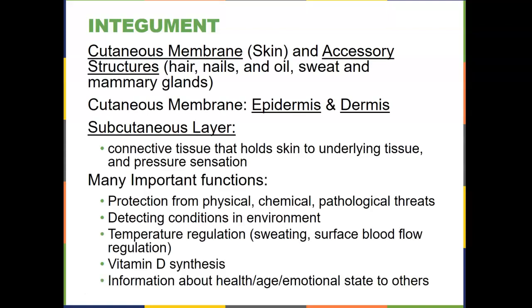The integument can be divided into a couple different layers. The cutaneous membrane, which is the skin, the skin that we're familiar with on the outside of our body. The skin itself has accessory structures, which would consist of the hair, nails, and glands that produce sweat and oil, and also the mammary glands. We're going to talk about the mammary glands in the chapter on the reproductive system. Now, the cutaneous membrane, the skin, is made up of the epidermis and the dermis. The epidermis is superficial, or on top, and the dermis is deeper underneath the epidermis.